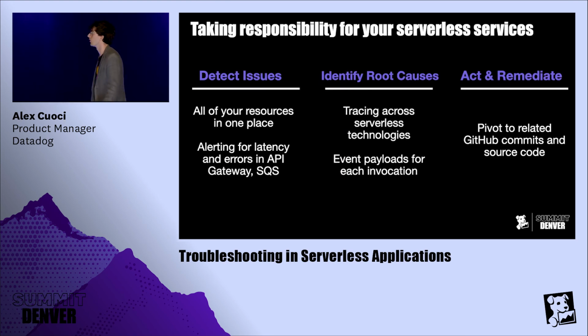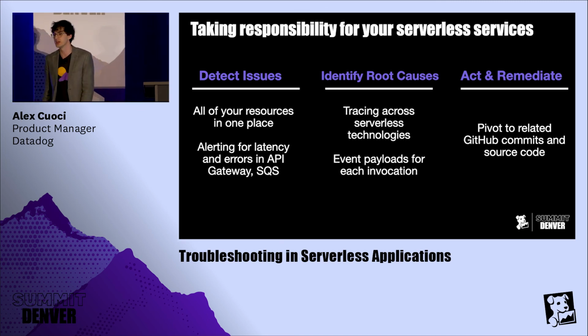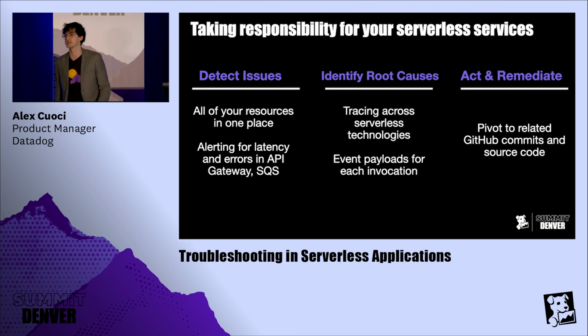So this is a quick overview of the recommendations when me and my teams are working with serverless customers, how we recommend they take responsibility for the serverless services. So how they can quickly detect issues, identify the root causes of those issues, and take action and remediate on those.